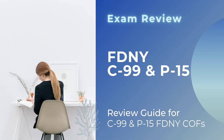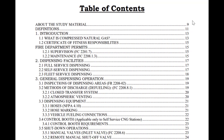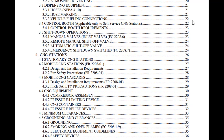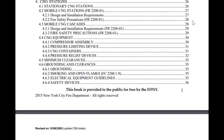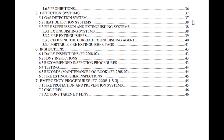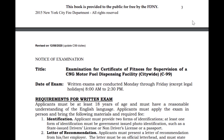This training guide will help you prepare for the C-99 and P15 exams at the fire department. It's very important to read and understand the table of contents in the study booklets. Go over dispensing facilities, safe operations, control booth, emergency procedures, fire department permits, and classes of fires.